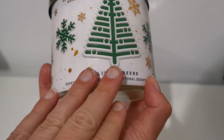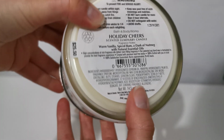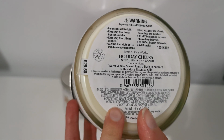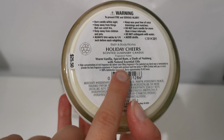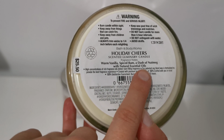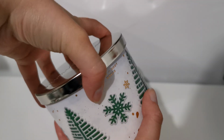So as you can see in my hand here, I have got Holiday Cheers. Obviously, if I have a look over at the scent notes, what they're going for is a nice warm holiday drink. So we've got warm vanilla, spiced rum, and a dash of nutmeg. So sounds to me like this is going to be a pretty warm and comforting scent. Let's give it a smell.